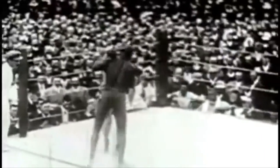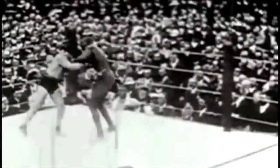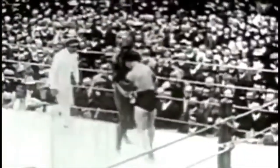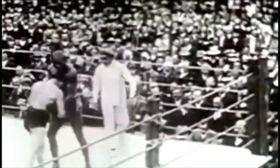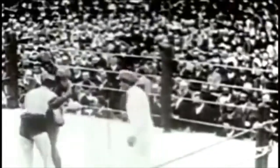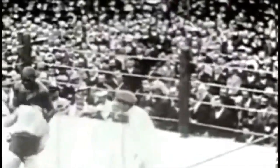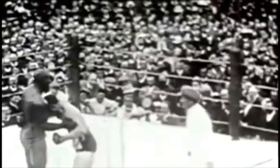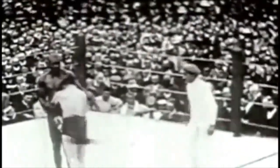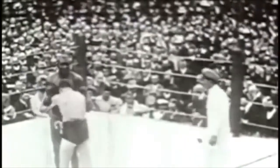A good right uppercut, another ripping right uppercut by Johnson. Uppercuts, hooks, all punishing blows. Johnson calmly looks down at Tommy, talks to the champion, taunting him. He wants Burns, as well as everyone, to know that this is no fight, this is a picnic. See how Johnson practically ignores the champion on the inside at the end of round 8.